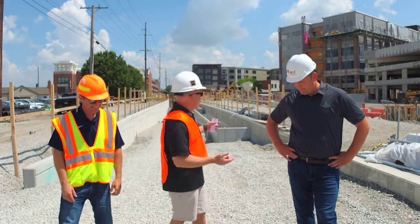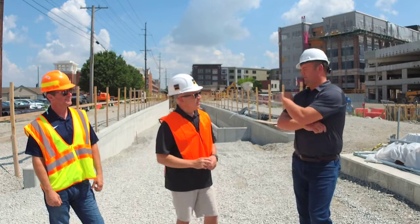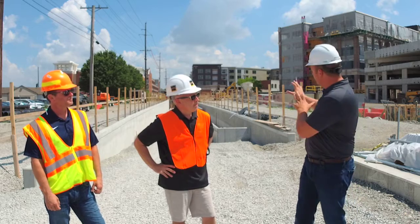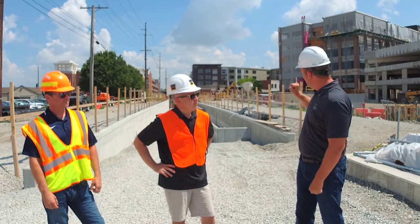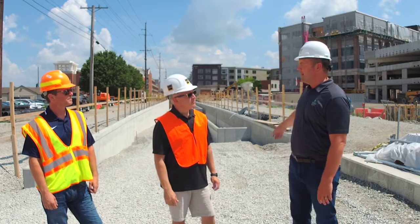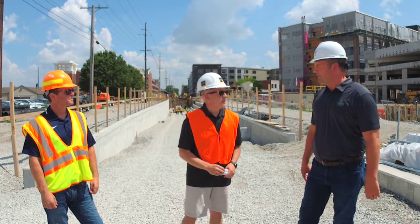What's going to happen to the Nickel Plate Bar? What's going to happen to that building? Well, that's yet to be determined. We toured it the other day. It's in pretty bad shape. We constructed this in a way that made sure that it didn't damage the building. But that building has a lot of problems, so we're working with the developers right now to figure out what the best path forward is.